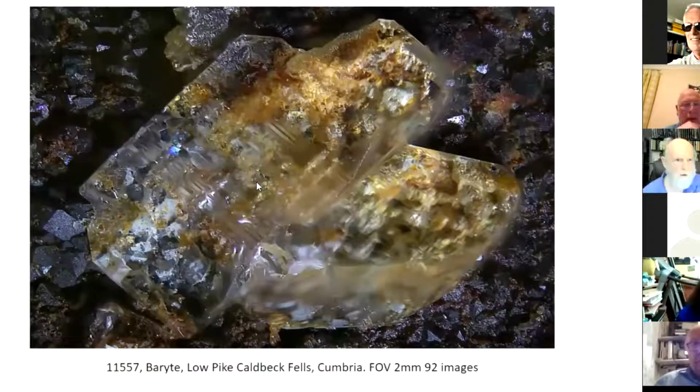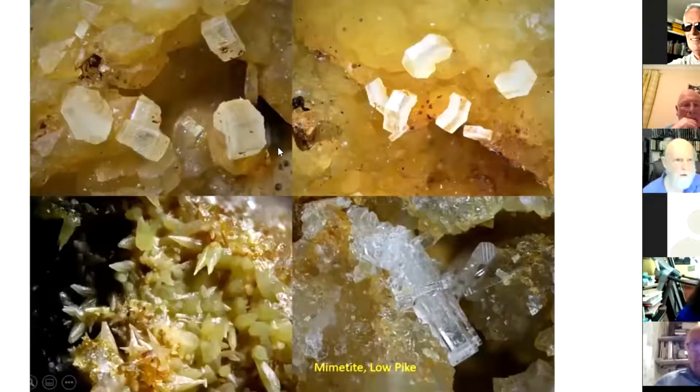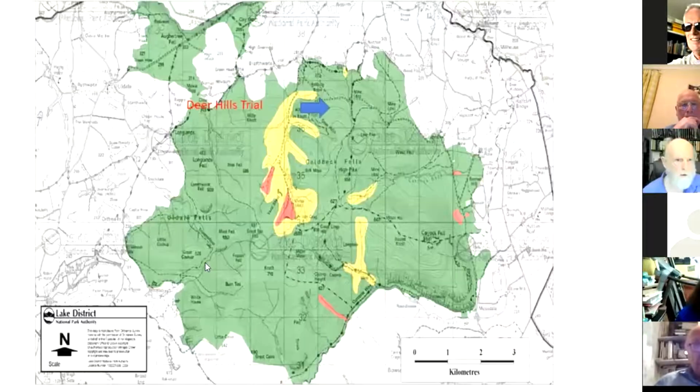From there, I've got barite again. There's lots of barite, little tiny small ones. There are some inclusions in it by the looks of it. Mimetite, quite nice hexagonals, and these little pointed ones.